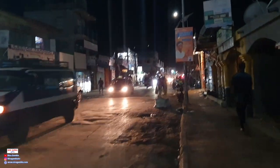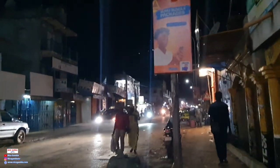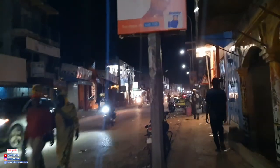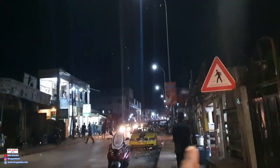So this is what we wanted to see here in the Gambia. We wanted to see that garbage has been collected and disposed of. I hope they did not forget to pick this. It looks like there's garbage inside, or maybe they have not reached this side yet. It just seems they don't reach this side because I see a lot of garbage around. But this is what we want to see.